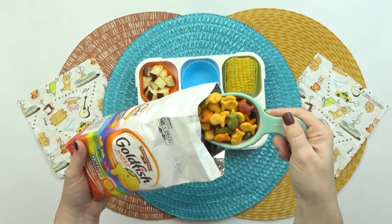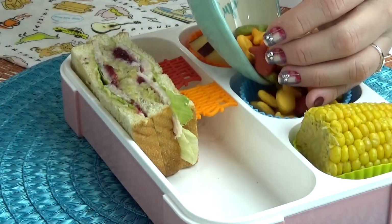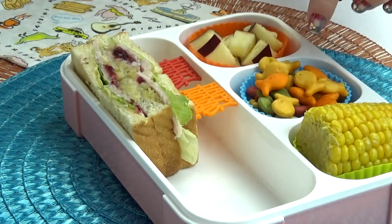Now in the center of the lunchbox, I'm also going to add a scoop of goldfish crackers, and these are the colorful ones. These little goldfish have the perfect colors for fall.